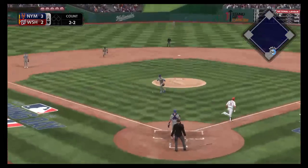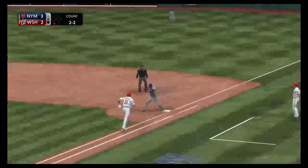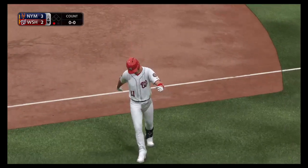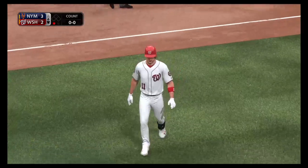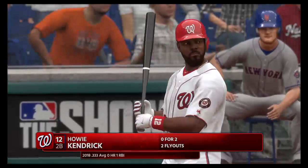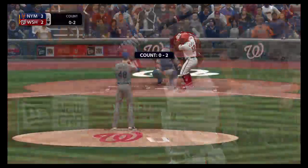Chopped weakly to the left. On to first, so a good bounce back pitch there as he gets the ground ball for the first out. Second baseman, Howie. Ready once again, Howie Kendrick. He's 0 for 2 thus far in this one.